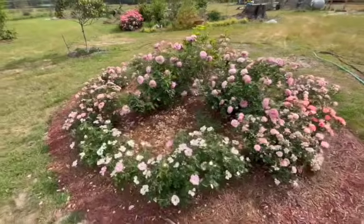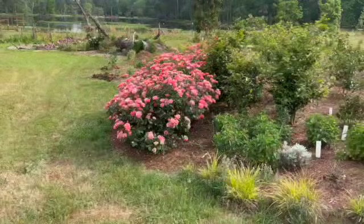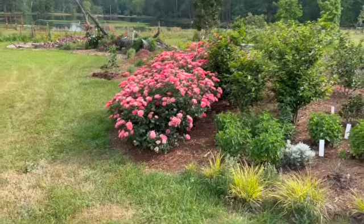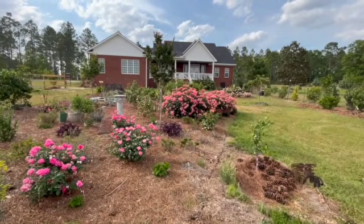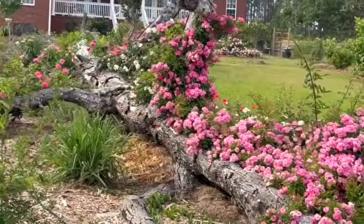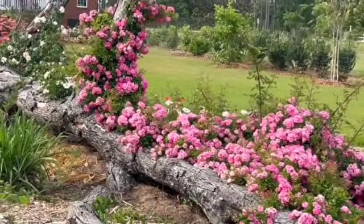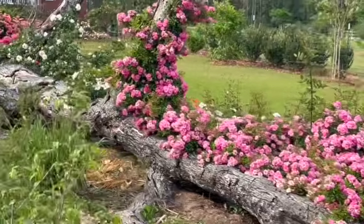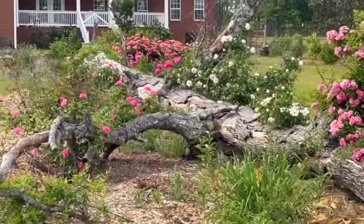Roses began to bloom. The rose Belinda's Dream put forth a glorious display that spring. The fallen tree garden burst into a colorful display with roses. Peggy Martin showing why she is the hurricane rose, having survived Katrina in New Orleans and now Helene in our South Georgia garden.